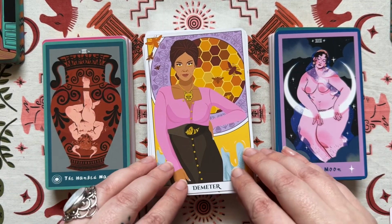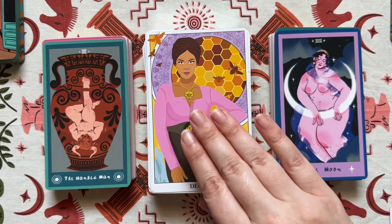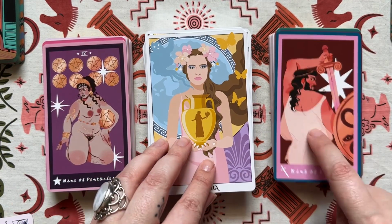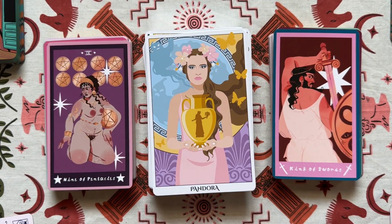Demeter with the Hanged Man and the Moon, which is interesting because Demeter has to be in this uncomfortable space where she's without her daughter for half the year, and she's not a happy camper about it. So she's going to have to be in that uncomfortable position for a little bit. I like that. Pandora. So Pandora is also in this deck. I think Demeter is as well. So there may be some interesting crossovers, which I like.